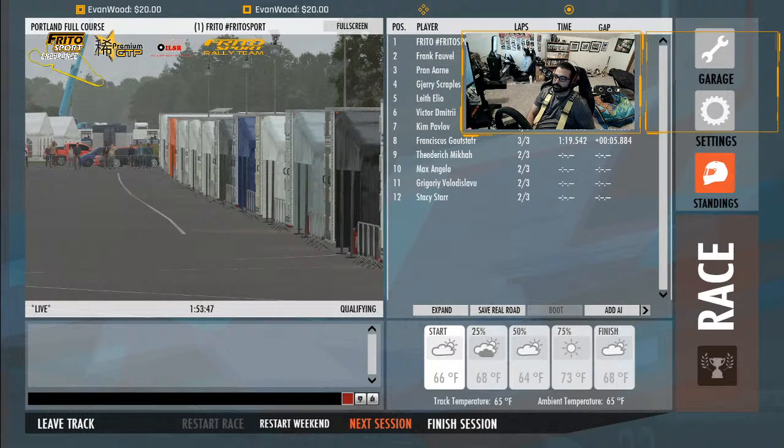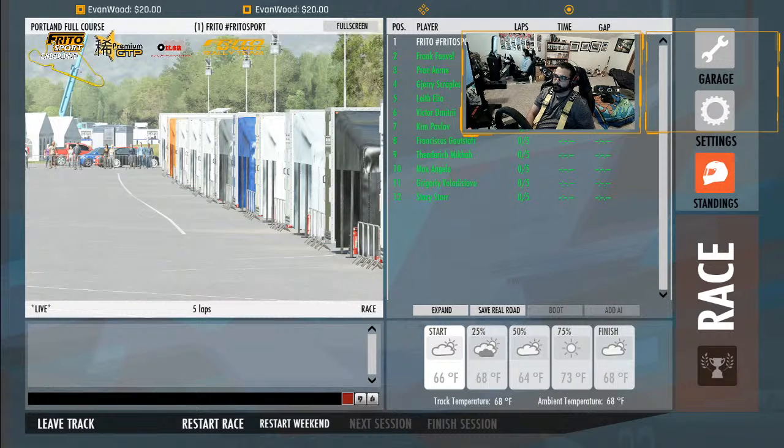So the race will be starting up here. That's the end of the session. Pole position. Well done, mate. We might let them go by so we can just have a little bit of traffic, and then, I mean, it's going to be a full-on crazy sprint for 5 laps.